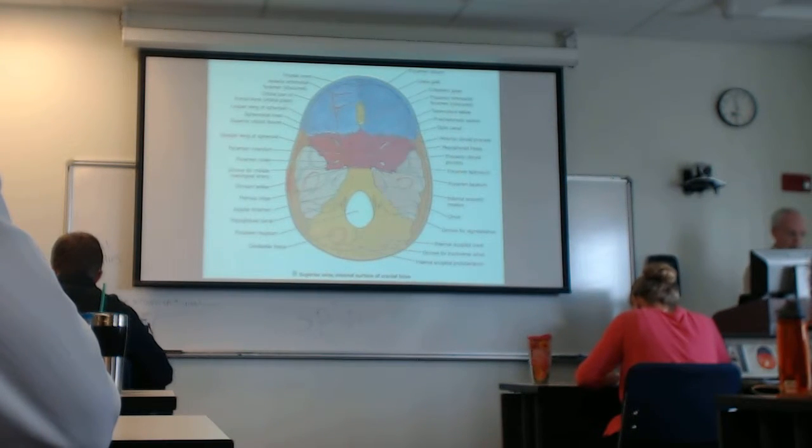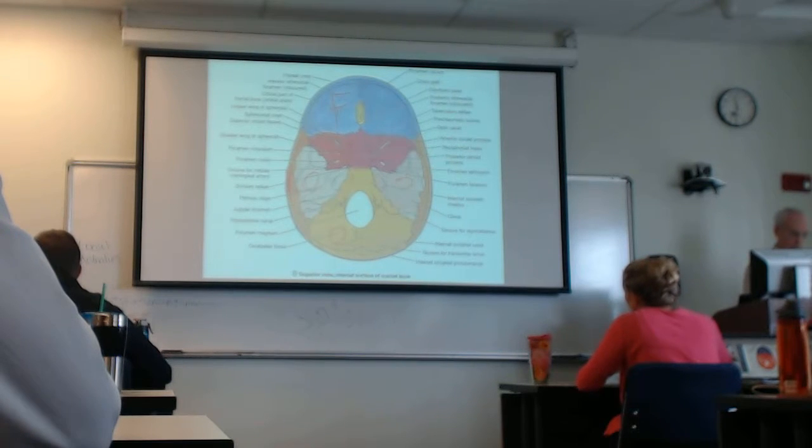And you can see the sphenoid then, what we call the lesser wings of the sphenoid, sort of separate the frontal bone from the sphenoid. Again, the red is the sphenoid here, sphenoid ridge. And this margin out here is the parietal bone.